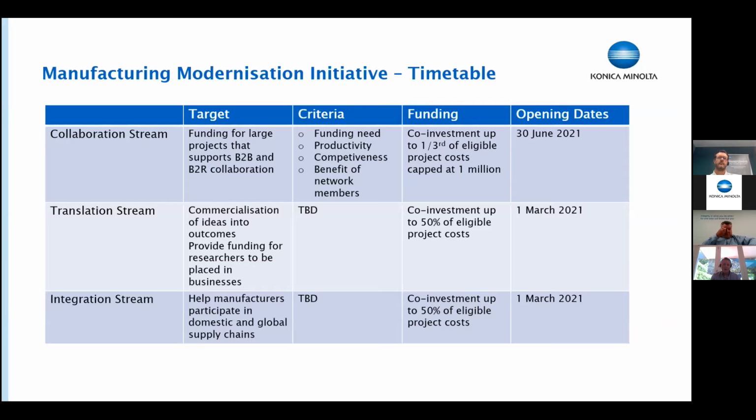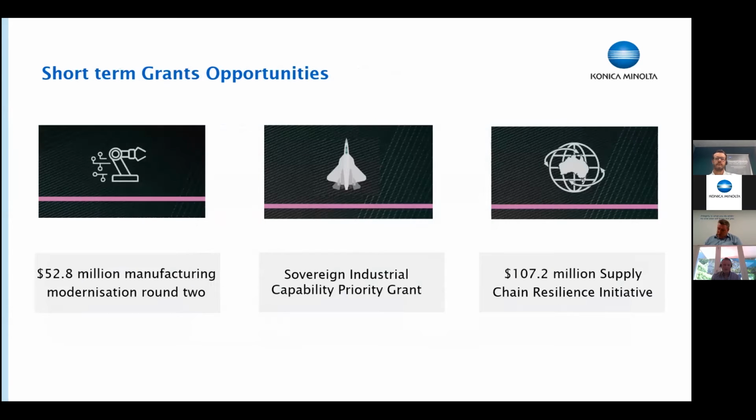And then finally, the integration stream, which is designed to help manufacturers participate in domestic and global supply chains. There's not a lot of detail on that stream at the moment, but the highlighted funding is another co-investment up to 50% of eligible project costs. So because of that, the Manufacturing Modernisation Initiative is still a broad brush, or a broad policy, with the details to be released early next year.